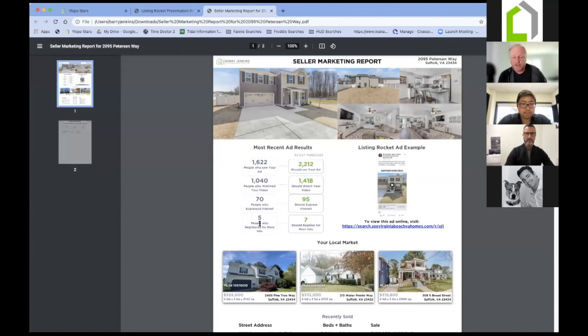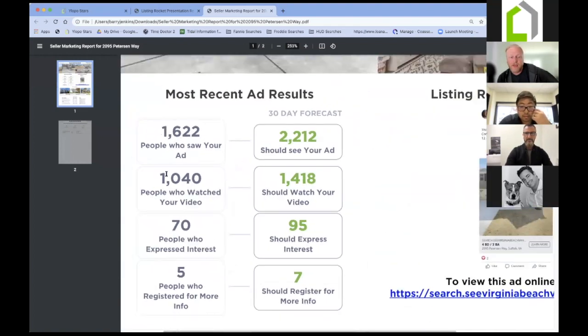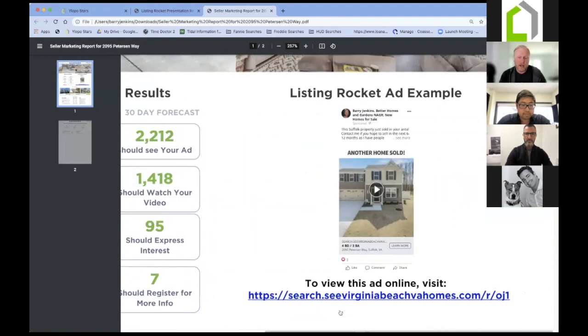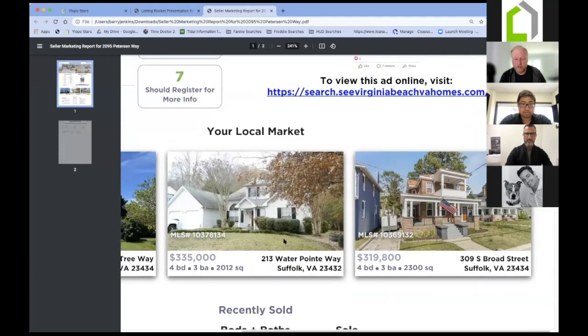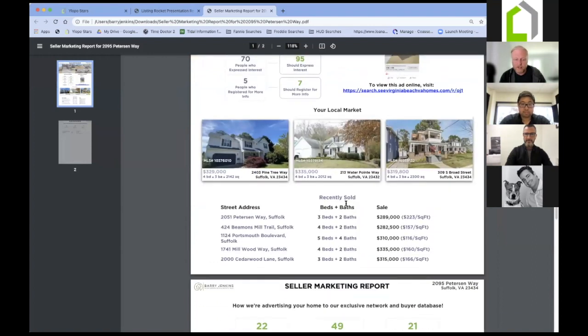So this ad's been running, I think we've only spent $20. 1,600 people saw the ad. 1,000 people, let me zoom in, 1,000 people watched the video. 70 people actually clicked it to see more. And then there were 5 people that actually registered to see more information. Here's an example of an ad. This was just sold, so that was good. And then this is current market analysis, just a quick summary.